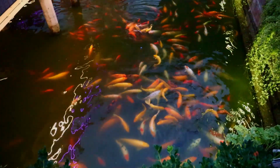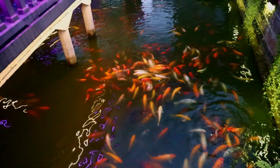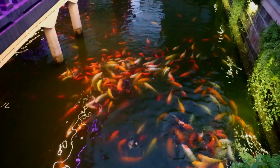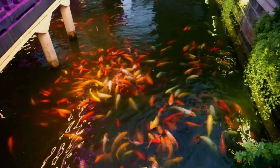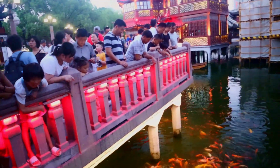Waiting for the sun to go down so that we can take footage of this place with the lights on. They are fat. The fish are really huge. And everyone is feeding them with some bread. We're throwing the bread. Awesome. And they're throwing bread from this side and from this side and from our side.